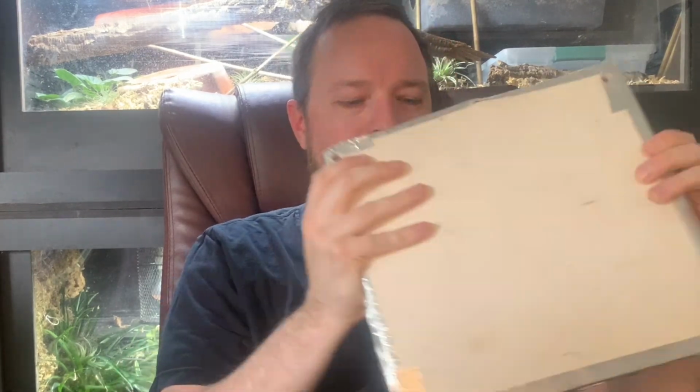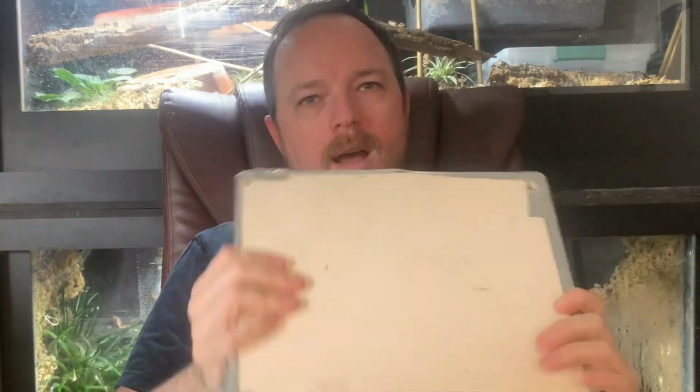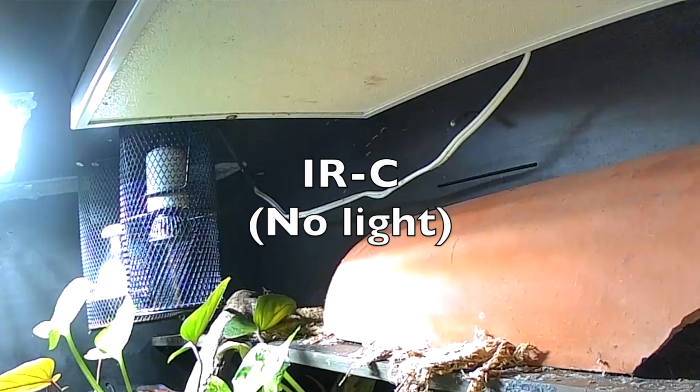So this is a radiant heat panel. I know what you're saying, this doesn't look like any radiant heat panel I've ever seen. I built this one. This is a pizza stone with heat cable and insulation on the inside, and it's covered in HVAC tape. It's got insulation on the back, and I bolted it up. There's also this model that I use in here, the Pro products.